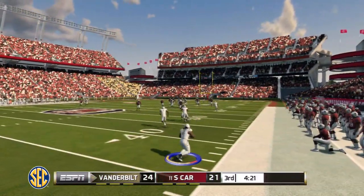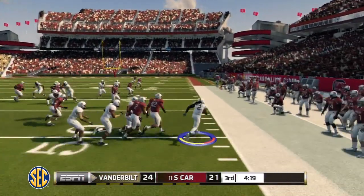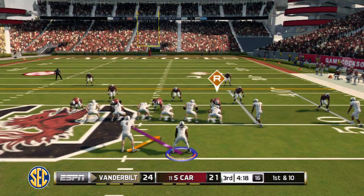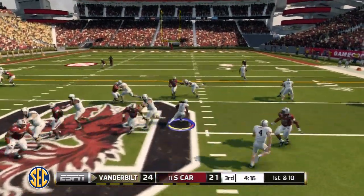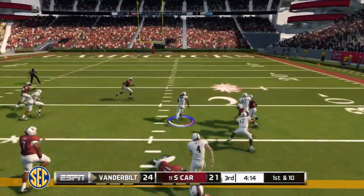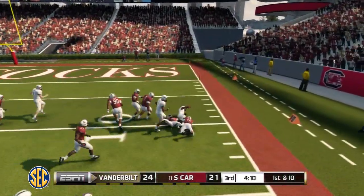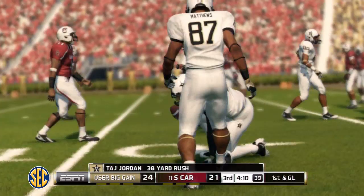Jordan accepting the return for the punt. Jordan wisely steps out of bounds, not before picking up 14 yards on the play. First and 10 for the Commodores. Scores 24-21. Halfback draw to Jordan, and Jordan has nothing but open field in front of him. Picks up a big gain on the play, 38 yards to be exact.